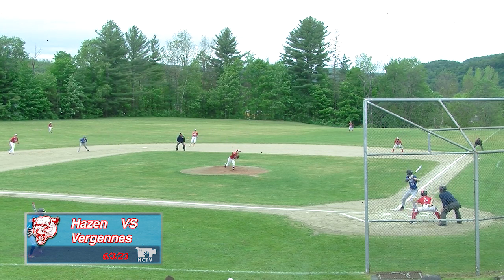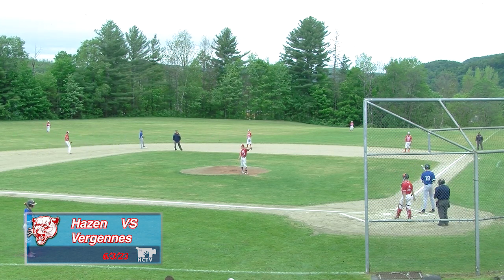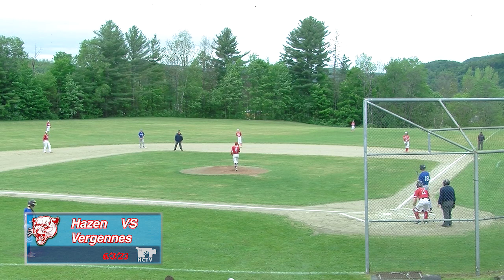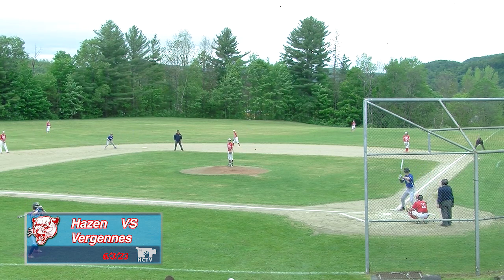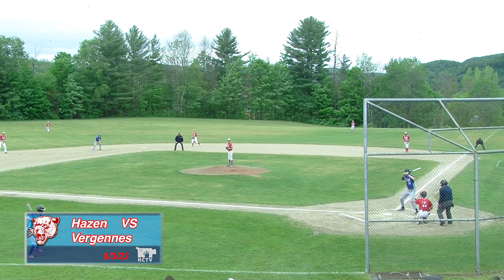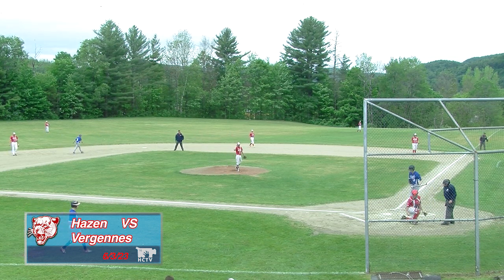Now standing in is Nate Muzzy, the DH. Nice pitch there by Rooney, right on the corner for a strike. Nice frame there by Montgomery. Rooney winds and fires. Foul, back to the fence.